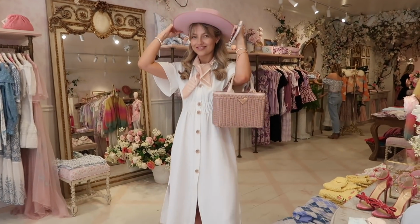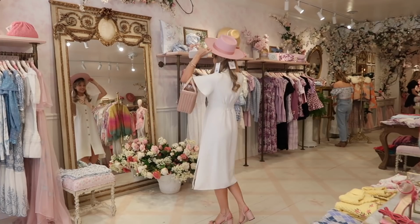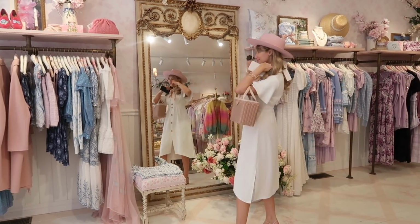Cowgirl Freddy. Yeehaw! Oh, it's so cute. Oh, it's Lack of Colour. It's Lack of Colour, the Australian brand. So cute.